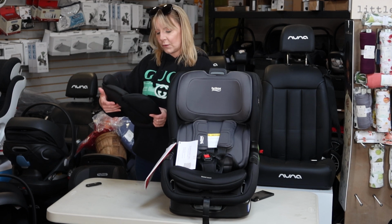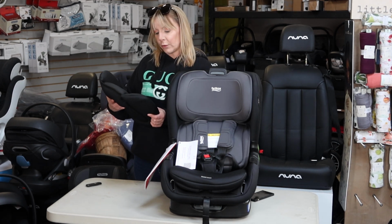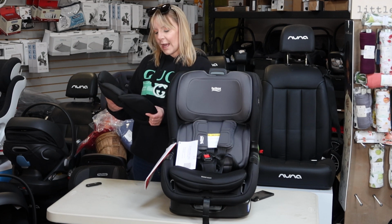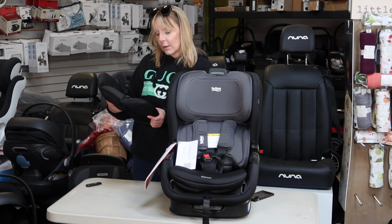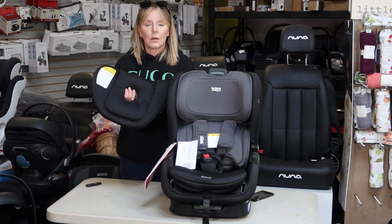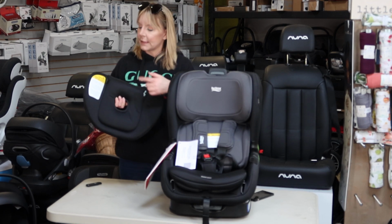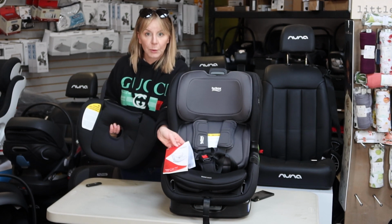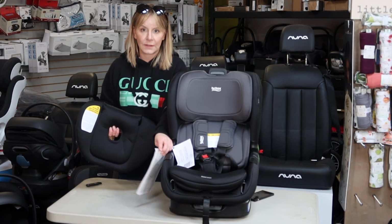The lower infant insert must be used for children weighing 22 pounds or less in a rear-facing position. Do not use over 22 pounds or when it's in forward-facing. So this pillow will come out and it's all clearly labeled directly on the pillow. It's also in the instruction book that's included in the seat that's attached to the seat.